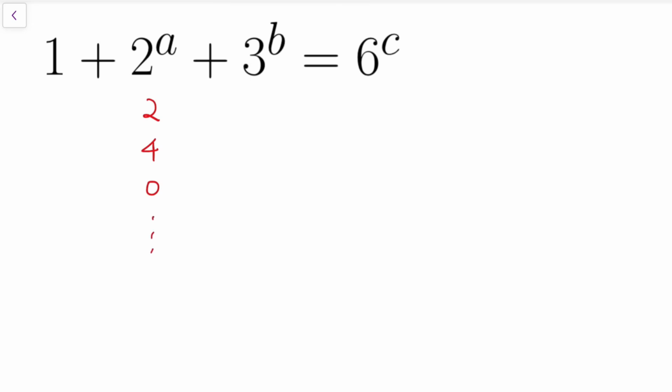It's always 0 forever. And for 3 to the power b, the first one will be 3, and then 3 squared is 9, which is congruent to 1 mod 8, so the remainder is 1, and then it goes back to 3 again. So it's a periodic sequence with 3, 1, 3, 1 all the way down to infinity.